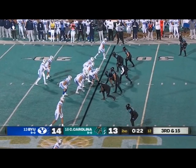So let's look at this next snap. Now, the context behind this 3rd and 15: he fumbled and recovered the ball on 1st down for a loss of 5. He then spiked it on 2nd down to save the clock. You can see 22 seconds, no timeouts left. What we're going to see here, again, is ability to throw on the move, vision and arm strength, all in this one play. And the across the body throw. We'll get to that in just a moment.